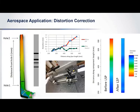So we won't have time to go into all of the details of the process development, but I'm very glad to say that we were able to correct the distortion by applying the laser peening process to different sections of the component. And the contour maps on the right just give a visual indication of the distortion after machining, as well as the LSP distortion correction. The before and after results for LSP is also shown graphically in the center.